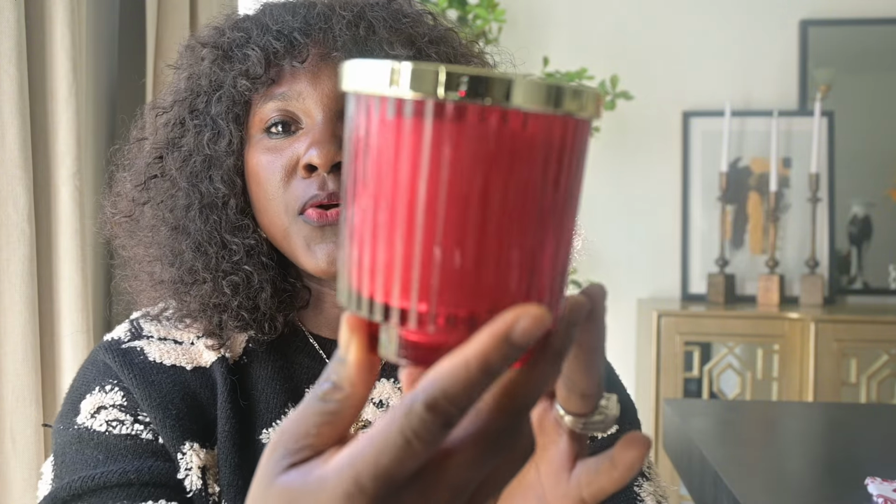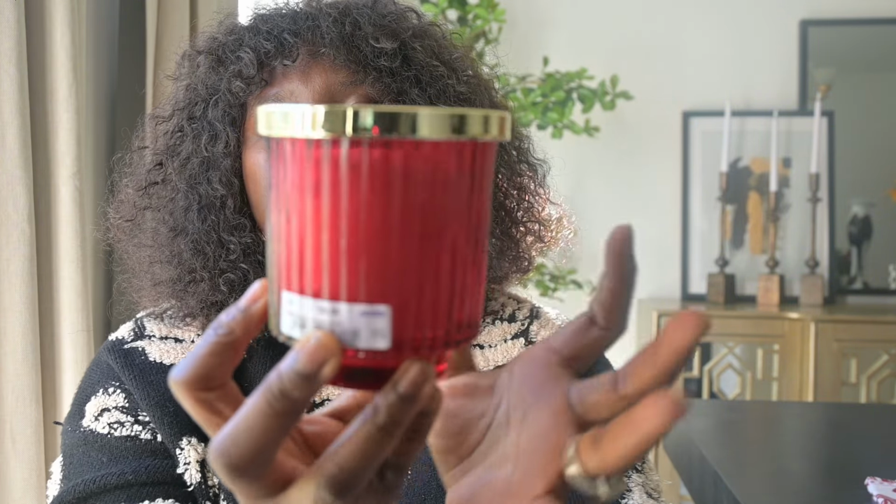Another candle that I was able to pick up from Ross again is this beautiful scallop candle. This looks so, so pretty. I love the coloring on this, but I also love the smell. It's called Holiday Berry. It smells so good. It's not too overwhelming, not too strong to the nose. It's a very soft and subtle kind of smell, but it also smells sweet.